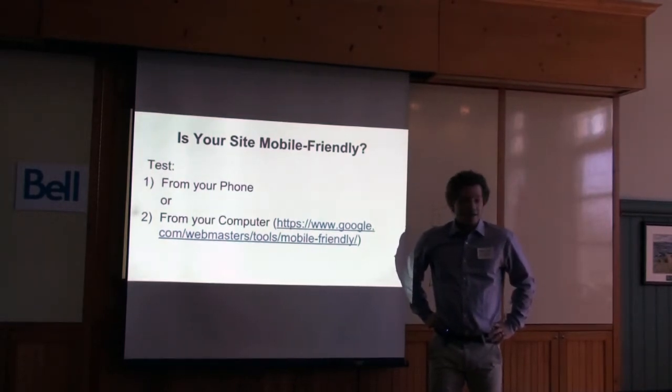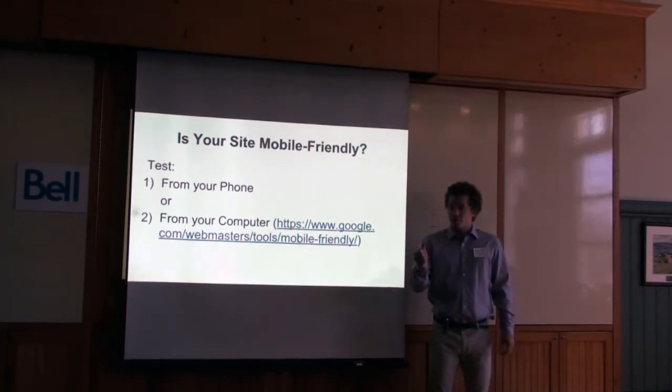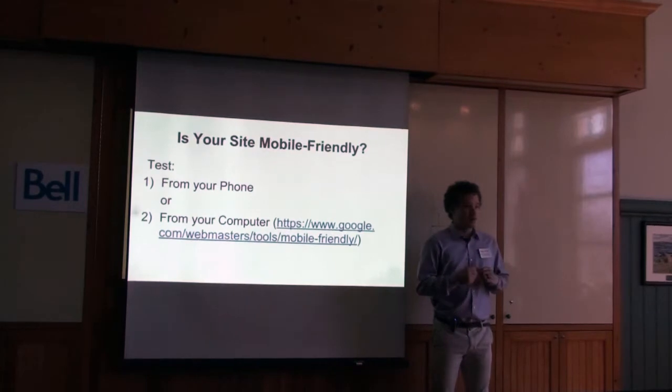And then another way to test is once your website is loaded, if you are able to scroll side to side and see content that was hidden previously, it's a problem. You want everything to be on the width of the screen, everything loading nicely up and down. And then also have a look at the navigation and see if the navigation's easy to use with your thumb or finger.